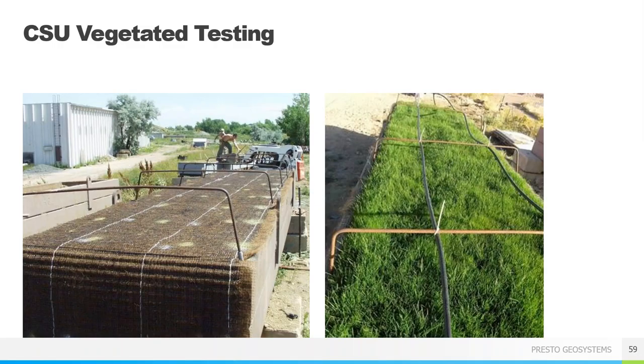Vegetated infill testing was performed with two objectives in mind. The first was the ability to withstand high velocities and shear stresses, main components you're going to think about in hydraulic situations. The second objective was that we wanted to compare the performance of topsoil filled GEOWEB versus riprap and other conventional solutions such as erosion blankets and turf reinforcement mats.